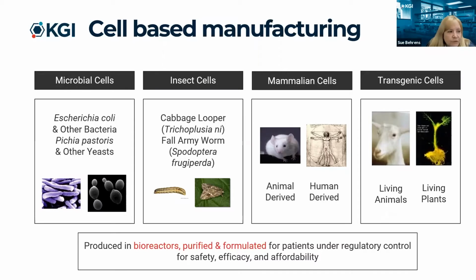So we start with microbial cells, was the first one where we demonstrated insulin could be made in E. coli. Microbial cells grow really fast, but they're not mammalian cells, and they don't make products that look exactly like mammalian products, which leads to some challenges in how to get them to refold. Insect cells are starting to be used more. They have a little bit more of that machinery.